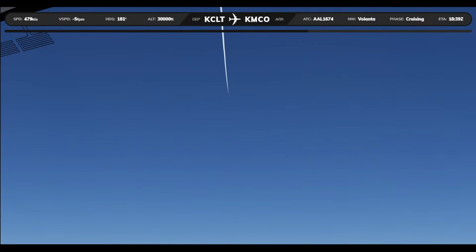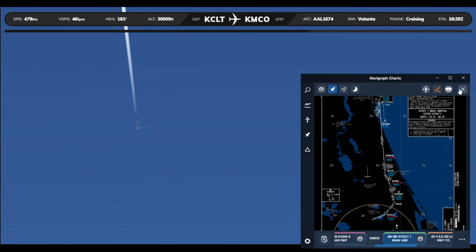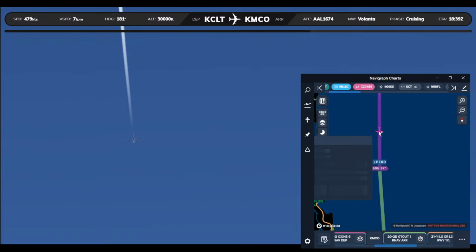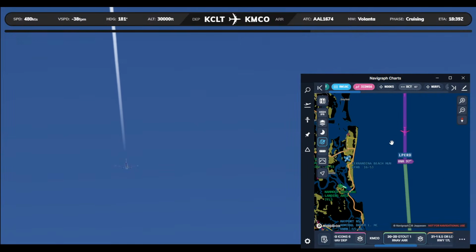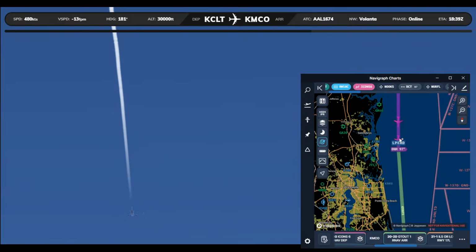I'm going to let the virtual captain do that for us today as we figure out who we're following here. Looks like, I have no idea who that is. This is definitely not uncommon, though, going down to Orlando. Or not Orlando, but just Miami. East Miami. Florida in general. And looks like he's going down to Orlando as well.